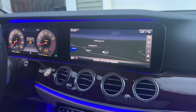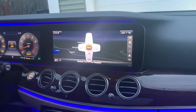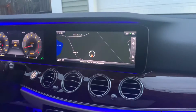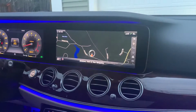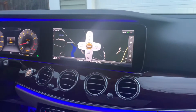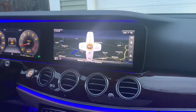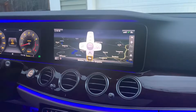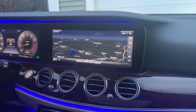So the navigation, you can switch it from 3D to 2D if you want a top-down view. I think the 3D is a little bit easier to see. 3D is much nicer, yeah. What else do we have? I'm not really sure what that did.